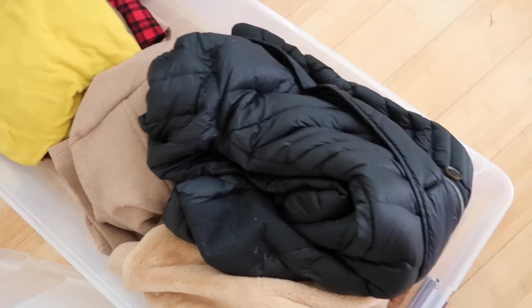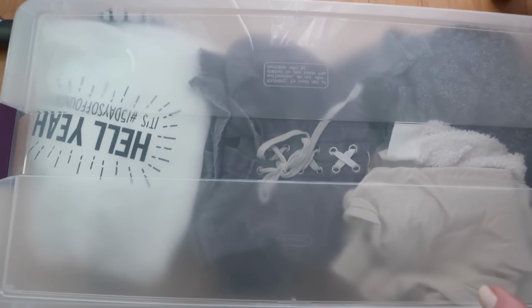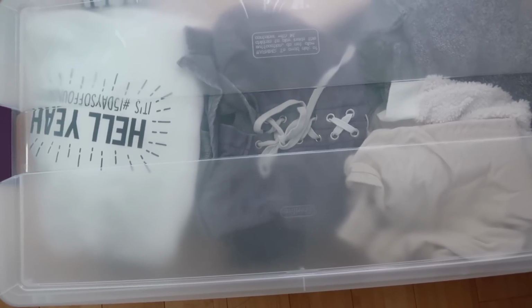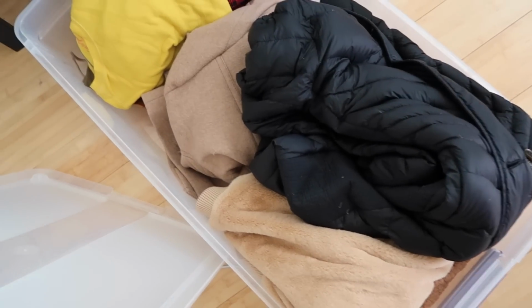I have these 2 slide out bins that I keep under my bed. They just have like little wheels on the bottom and I transfer the clothes for seasons under here. So I had all my summer stuff in here. I brought it into the other room, went through that stuff, and then I brought some of my sweaters and coats and stuff in here. So these are gonna be going under the bed since it's getting warmer now.